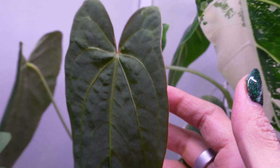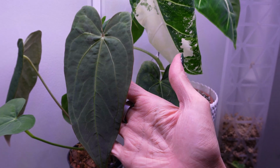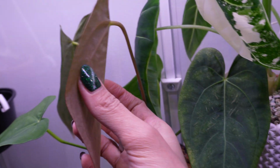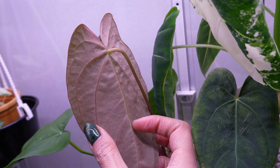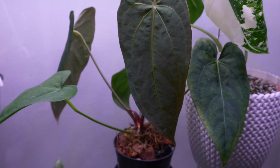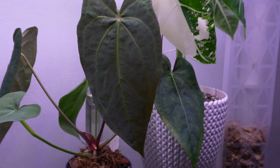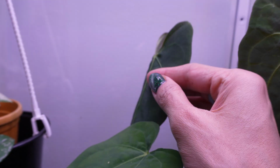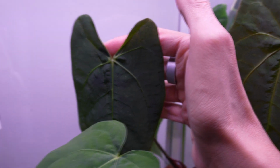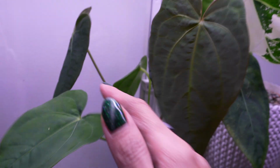This is my Anthurium Forgetii crossed with Papillilaminum. Love the shape of it. This also has thrips. I found one on its back. I love the back shades though, just really nice looking. And actually from the side the shade looks different, and from the front it looks different. This was the last leaf. It's so dark. Look at that. It's very, very dark compared to the new one.